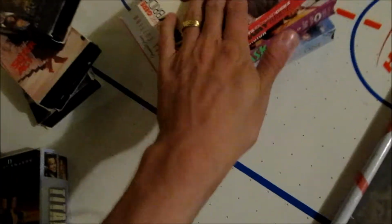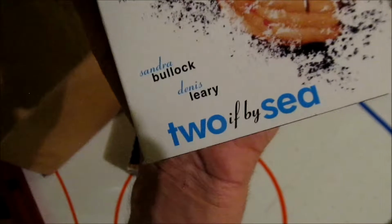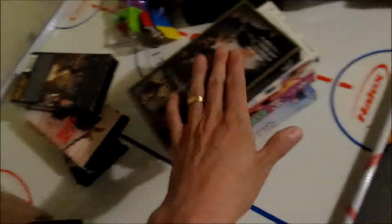It's in there. I don't see why people put these in backwards. That's kind of irritating. Let's see, Runaway Bride, which I'm going to have to go through all my tapes and rewind them and put them in straight. Whatever. Sandra Bullock, Dennis Leary, Two If by Sea. That's cool. Again, back there. It's in there. Jesus, which I think I already have, and it's in there. So there's a duplicate.